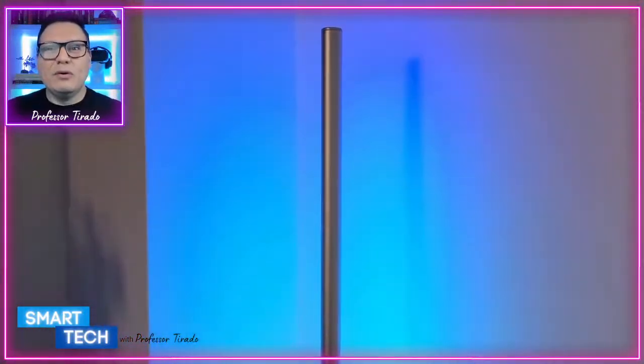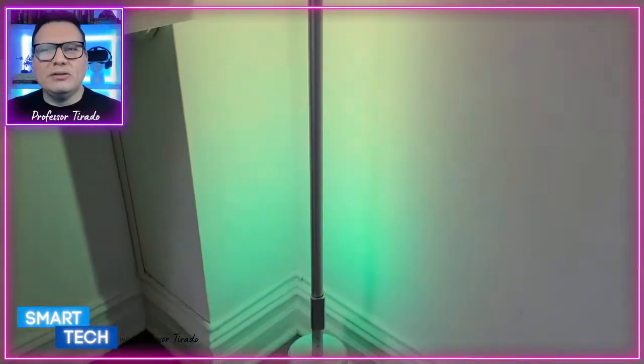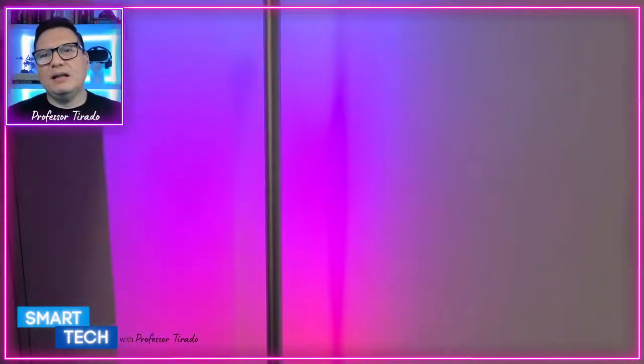Or maybe as we get closer to the holidays, some more festive colors, you could choose from a wide range of colors and also preset functions that you have with the app as well. So you can choose between about 16 million different colors with this one.